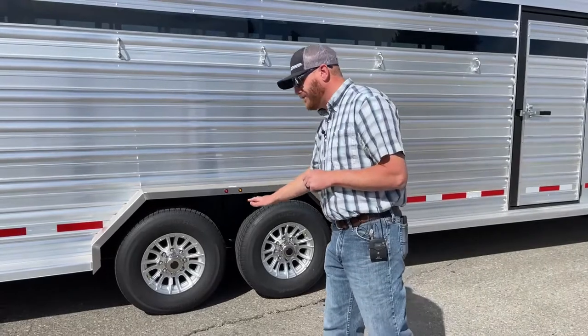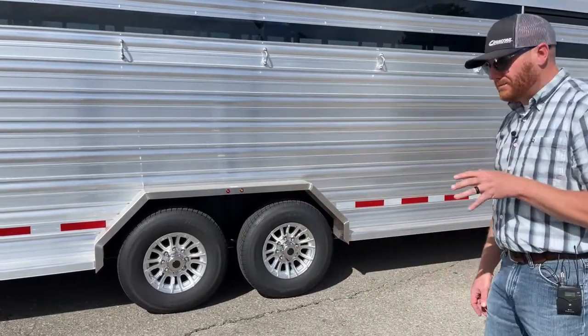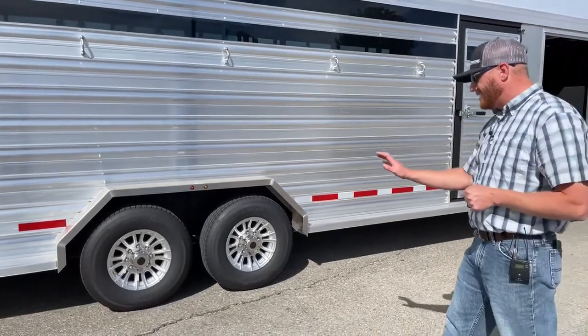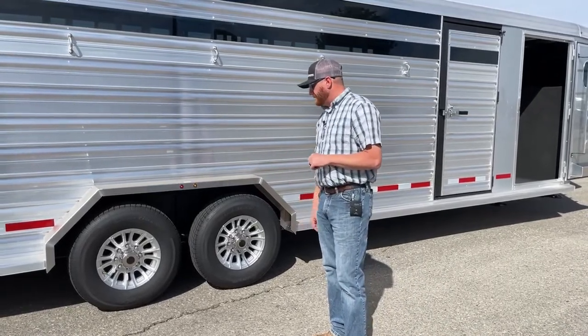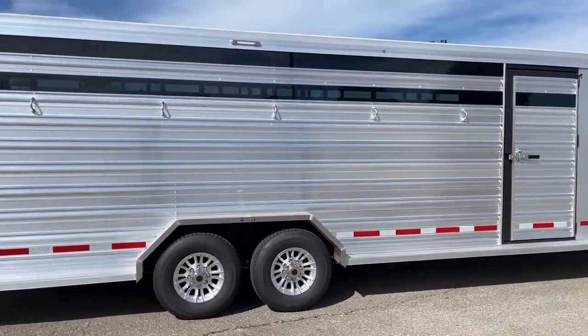On these nitrogen filled tires, if you do need to put air to them, you can. A lot of people have a misconception of, well, I have to put nitrogen in them because that's how they're filled. That's what we recommend in today's market, but if you get in those scenarios, not a problem, you can put air to them. You have your tie rings out here. You can always add more.